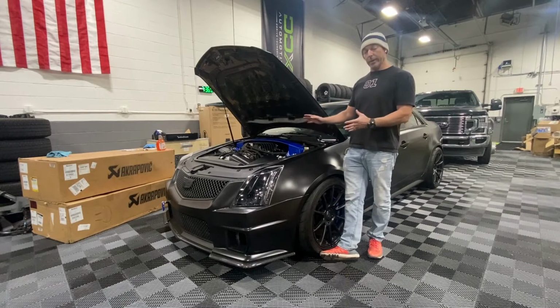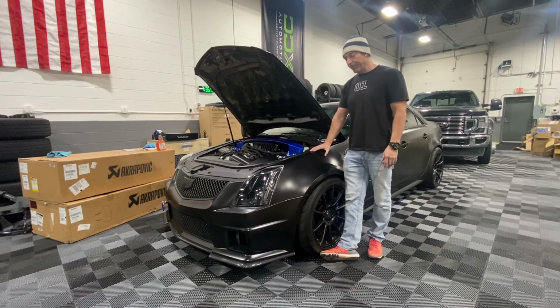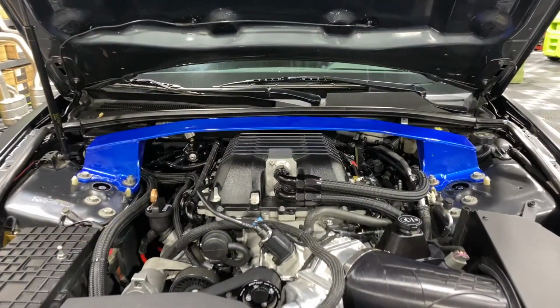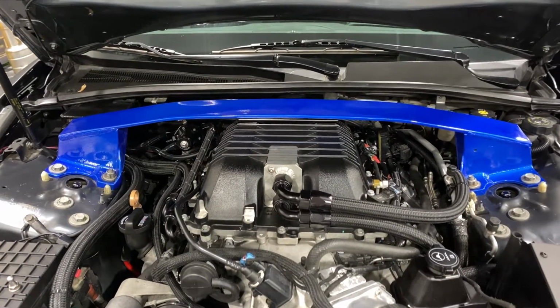So at this point it lives its life as a Dart aluminum block, 427, which is obviously a bigger displacement than stock. Moving up from there, we've got heads and cam on this car. We've got Frankenstein M311s and a GP Tuning Stage 4 cam.